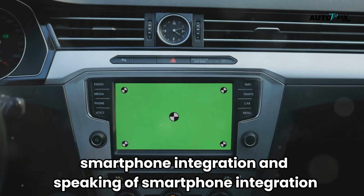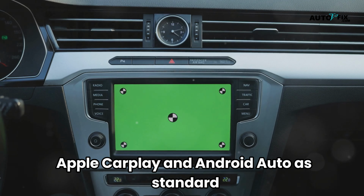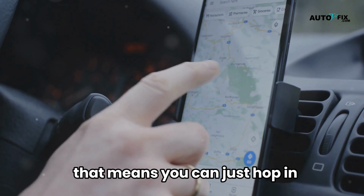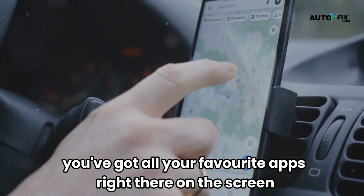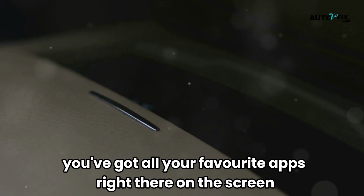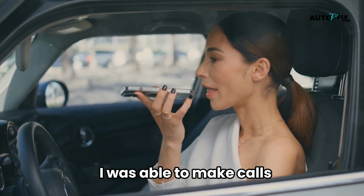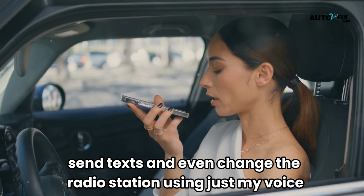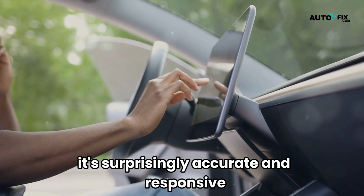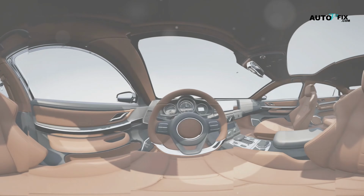And speaking of smartphone integration, Ford's offering both wireless Apple CarPlay and Android Auto as standard. That means you can just hop in, connect your phone wirelessly, and boom, you've got all your favorite apps right there on the screen. The voice recognition system is also top-notch. I was able to make calls, send texts, and even change the radio station using just my voice. It's surprisingly accurate and responsive, which is something I can't say for all infotainment systems out there.